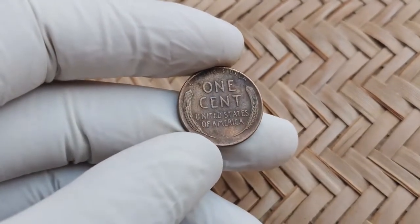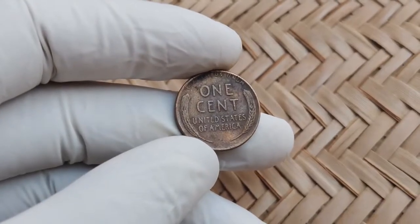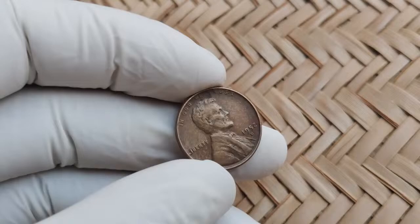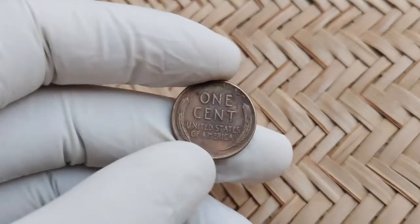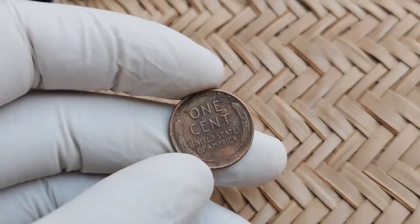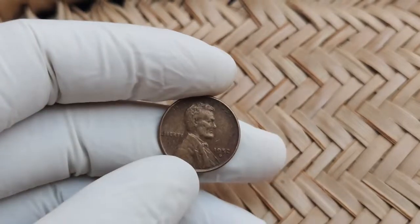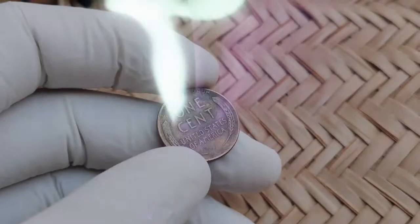Let's start with the D mint mark. That tiny letter under the date indicates that the coin was minted in Denver, Colorado, one of the most crucial mints in the United States. In 1952, over 746 million Lincoln cents were struck at the Denver Mint. So how could one of those common coins be worth over $21 million?